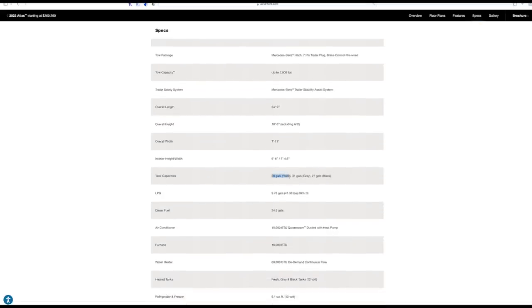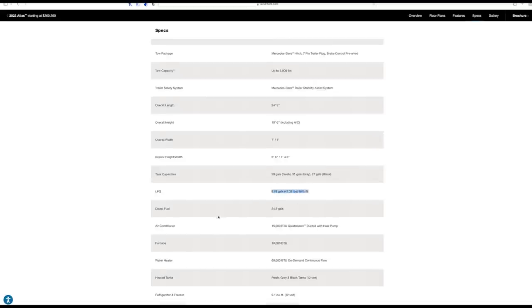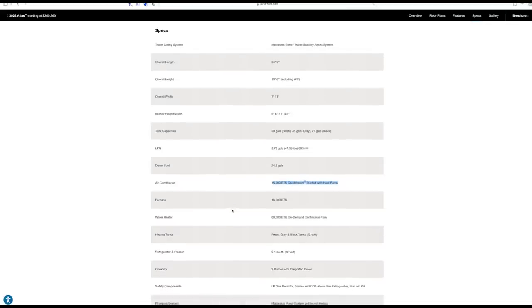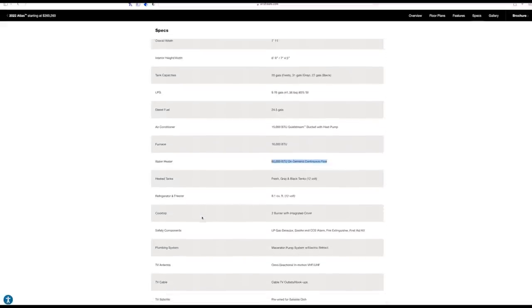All right, right here I can see this is a negative. Only 20 gallons of fresh. The MB, we're going to see here in a minute, but it is going to have a minimum of 24. And then 31 gray, 27 black. Interesting. This is also smaller. Propane. This is the same because it's Mercedes. This looks like they use the same thing, maybe a different brand, but it's basically the same thing. Oh, they do have heated tanks. Interesting.